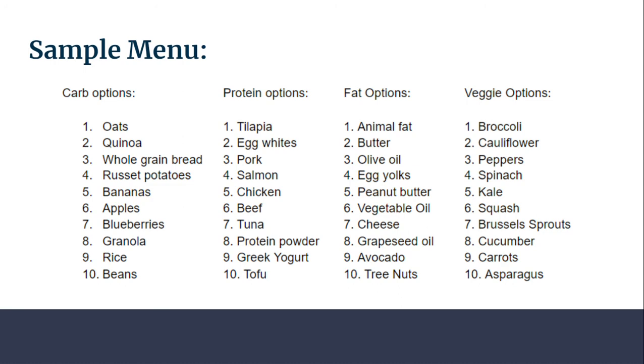One thing I did want to point out with the foods list, just to make sure you remember that animal fat is going to be included in a lot of your protein options, especially your pork, especially your salmon, some fish, and beef, okay? Just keep that in mind. All right, moving on here.